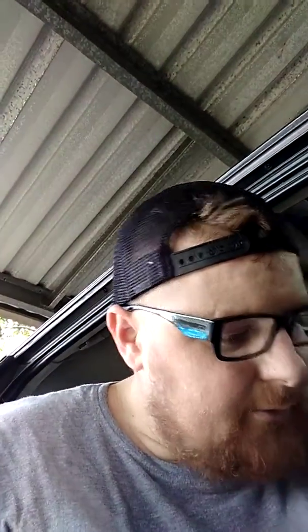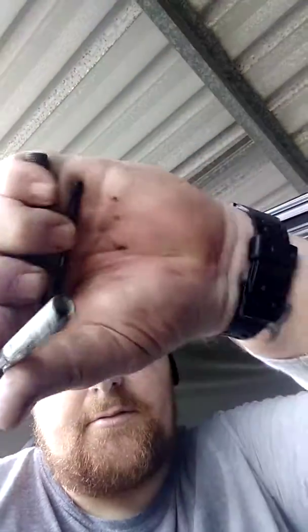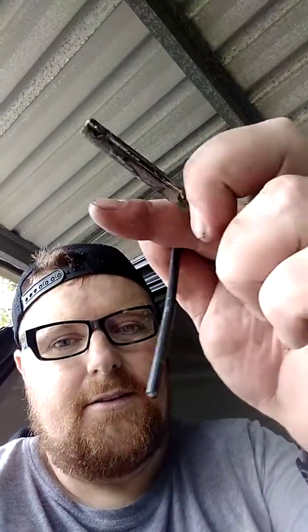So what you do is the pins are actually hollow. I think I've got a spare one here somewhere. I'll show you guys. So that's one of the pins, and the pin's actually hollow all the way through. You can just see the light through there, I think. Yeah, you can see the light through there. So what you do is you feed these guys through there.